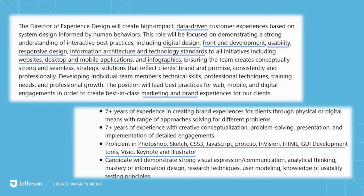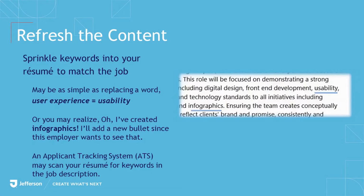Go through and underline some common industry-specific keywords and also the programs or applications that they're looking for at the bottom. You want to make sure all of those applications spelled exactly the way that they're spelled or abbreviated the way that they're abbreviated appear on your resume exactly, even if you're copying and pasting them in. And then when you look at your resume and compare it to the job, you want to sprinkle some of those keywords into your resume to match the job.